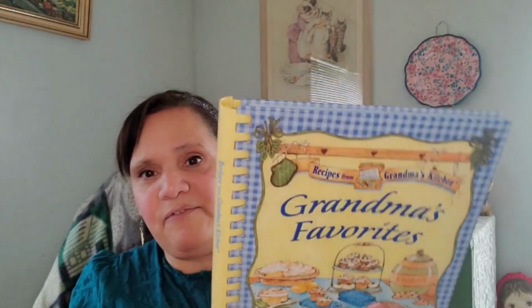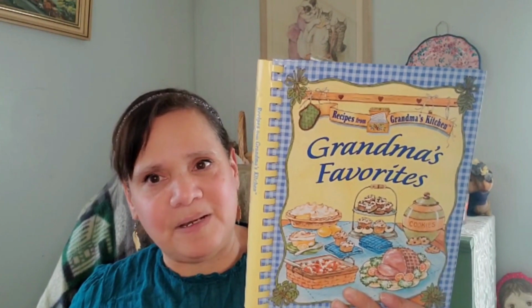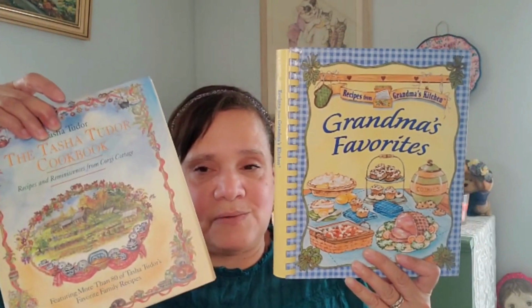So I love books. I have this one too, which is one of my favorite, called Grandma's Favorites, ironically. And I really like this one too. I love cookbooks. I love having them out because sometimes I might be in the mood to say, oh, I want to see if I want to cook something new today, a new recipe. So these are some of my favorite. I just really like these, and they're nice to have around the home.